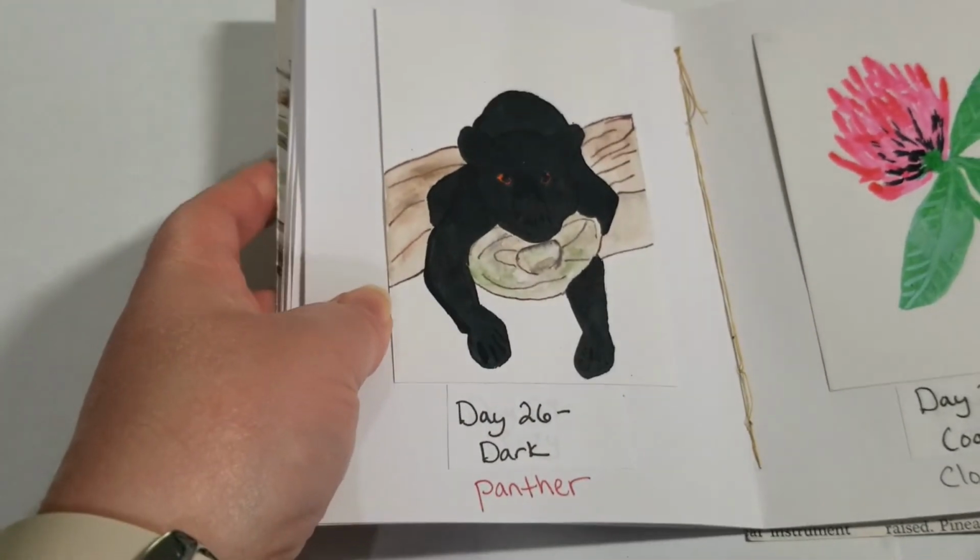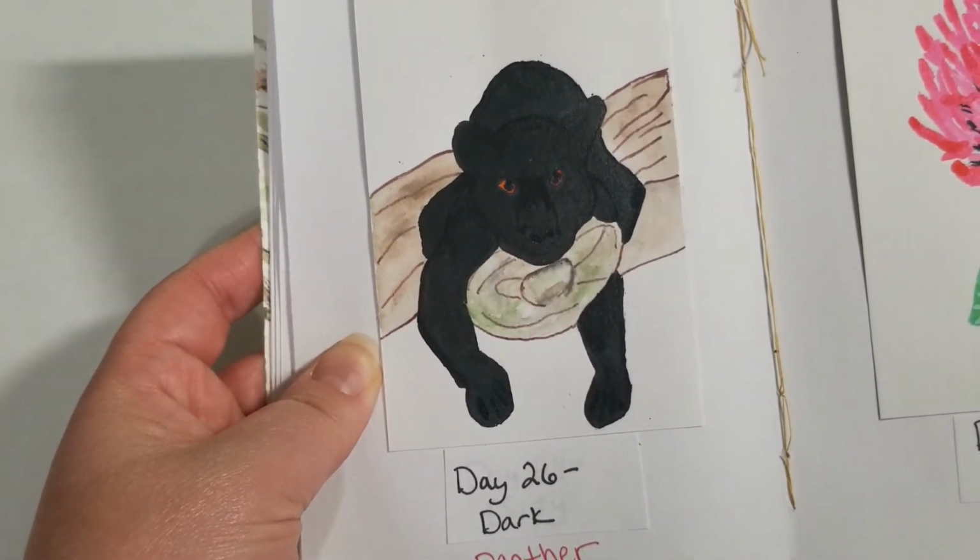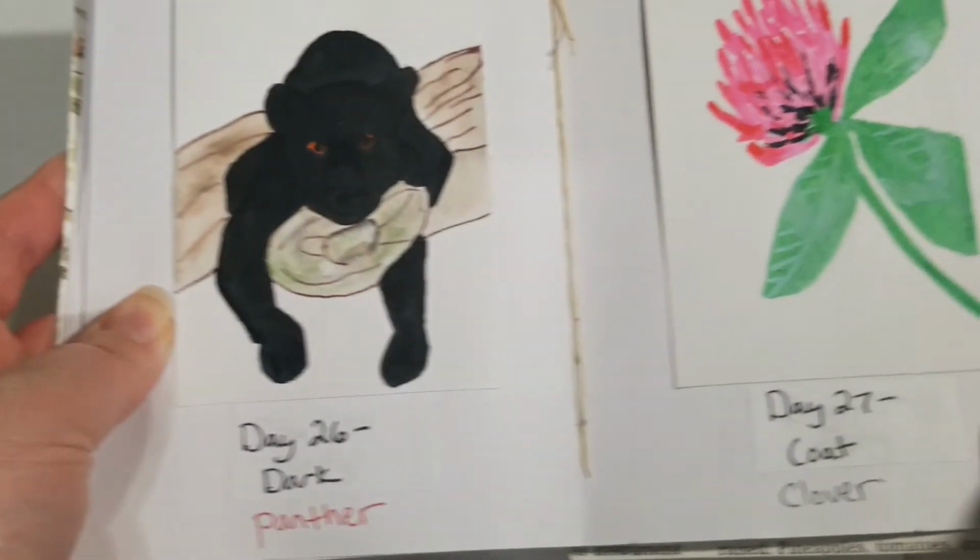Day 26 was dark, so I did a little panther. Aww, my Waco's widow eyes.